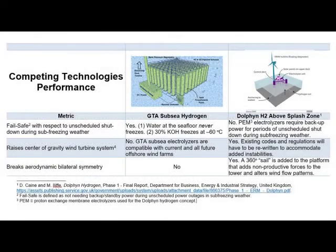The tables on this and the following slide compare performance metrics for 2 approaches that eliminate high voltage cables and large power transformers. The first approach is GTA subsea electrolysis. The second approach is offshore platform construction that is fastened to the tower of the wind turbine, is positioned above the sea level splash zone, and supports the PEM electrolysis system. GTA subsea electrolysis includes 2 levels of fail-safe protection against subfreezing weather.